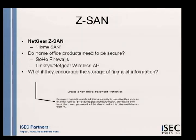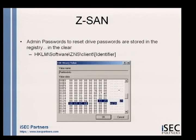But one thing that struck me about this product: it does advertise its security controls, especially when it's holding financial information. So if you look at this arrow, Netgear actually says that password protection adds additional security to sensitive files such as financial records. So it's encouraging users to store their financial information on this home Z-SAN. Well, if you're going to encourage people and say you have additional security, you're making a statement that the security is a little bit above the basic stuff, which we all know is clear text across the wire. But just like the enterprise storage vendors, the home SAN solution didn't pass the grade either.